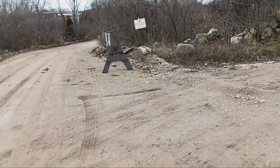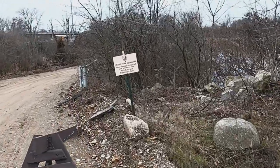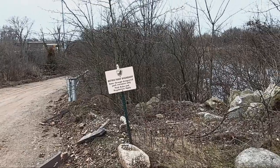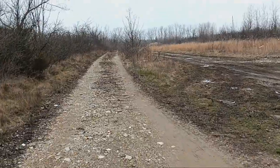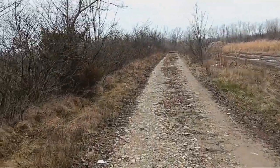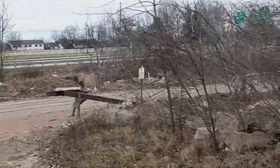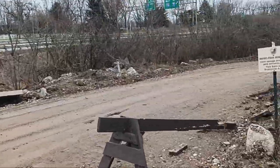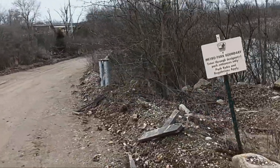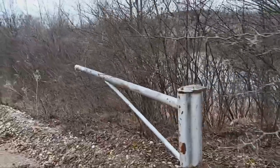I don't think we went that way last time. Metro Park boundary. I think we went this way last time. Actually, you know what? I think we did actually go around this way, because I remember this wetland here being on my right side, not on my left side.